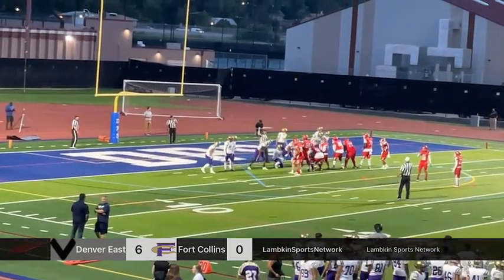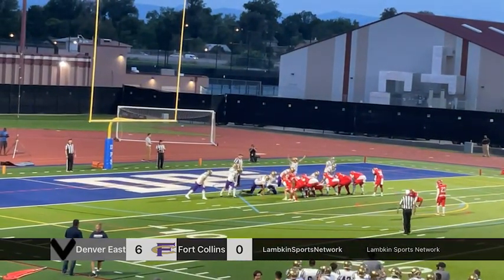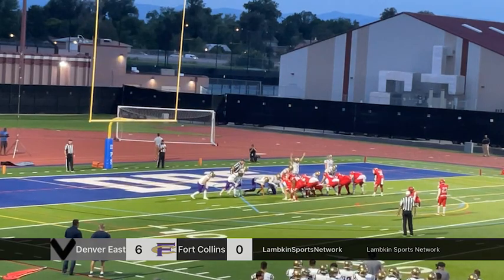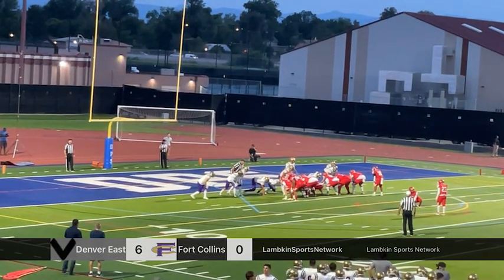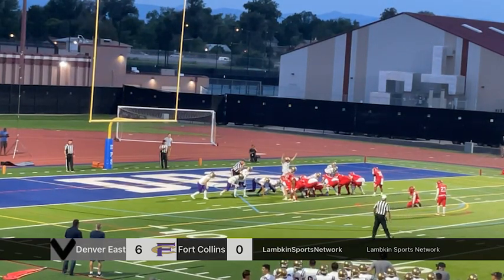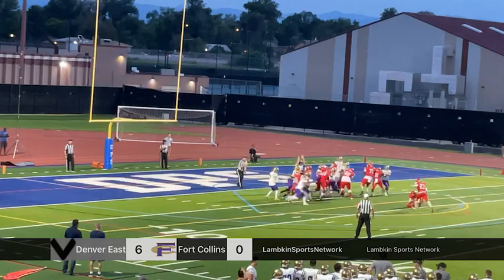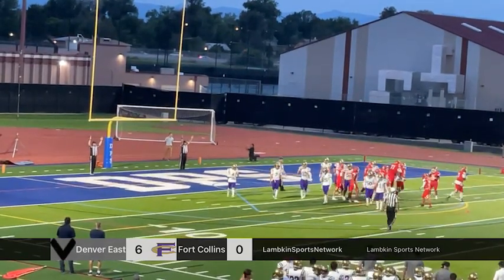Bad snap the first time they tried the field goal. Missed wide right on the extra point last time. Decent snap, a little high. Kick is up and good. 13-0.